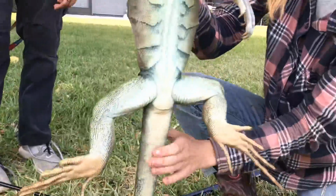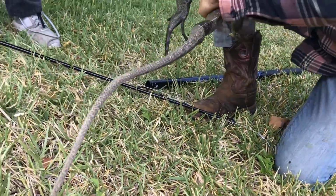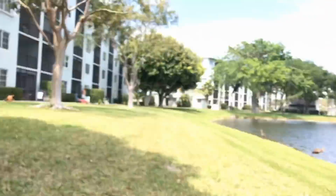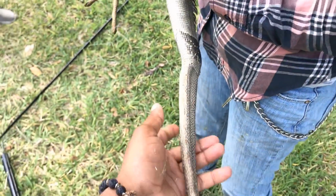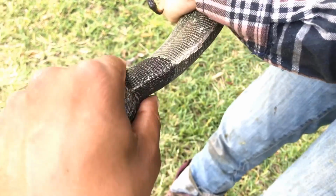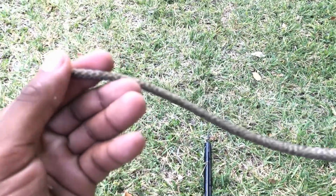Wow. Look, he has a crazy tail. Oh yeah, he's got a regrown tail. It's like growing sideways. That is wild. These birds are native birds called limpkins. Guys, check out this iguana right here. Oh man. Look at the tail. Look at the regrow right there. It kind of regenerated a little bit crooked right here, but look at that. It's like the full length of the original one.